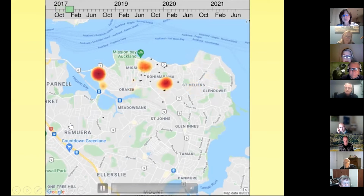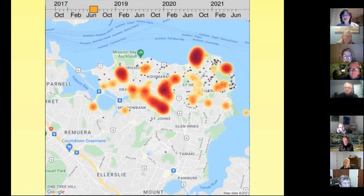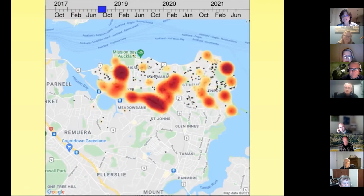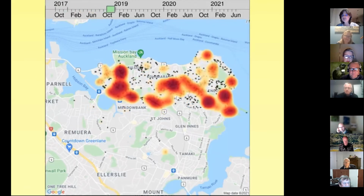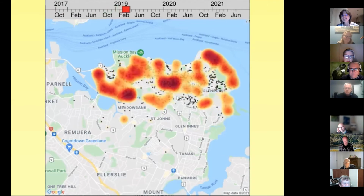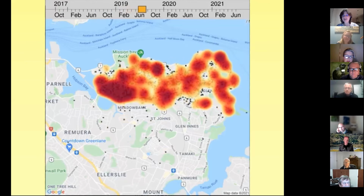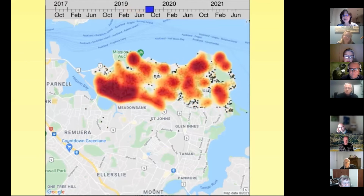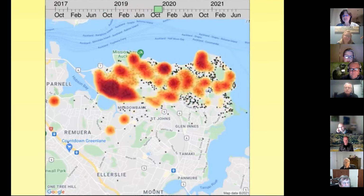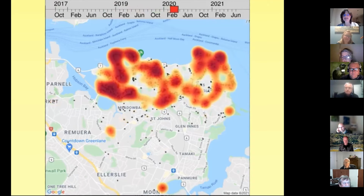So we're going into 2018. There are not many traps out yet, but they're starting to appear, and the catches are really starting to rise. And that Pourewa Valley project is taking off at that point. And then into 2019, this is where it comes into its heyday. This has really taken off. So a lot of color has filled up that map in 2019.